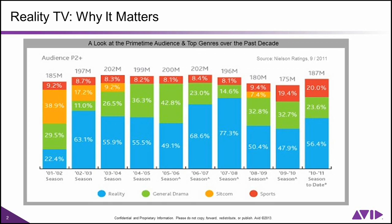So anyway, I wanted to start off with reality TV and why it matters. So for me, even in my career as an offline guy, online guy, I work on quite a bit of reality television. So this stuff resonates with me. And I wanted to just point out that if you look here in the blue, you'll notice that over the last decade, these are Nielsen ratings. For primetime share of the audience, reality television has been doing pretty darn well. And this doesn't show the whole story. This is the writer's strike, by the way.